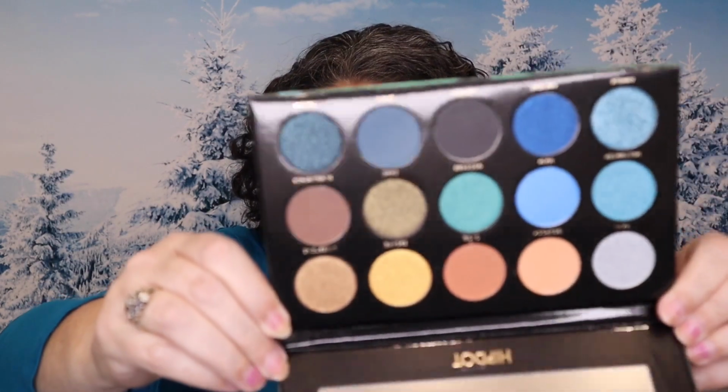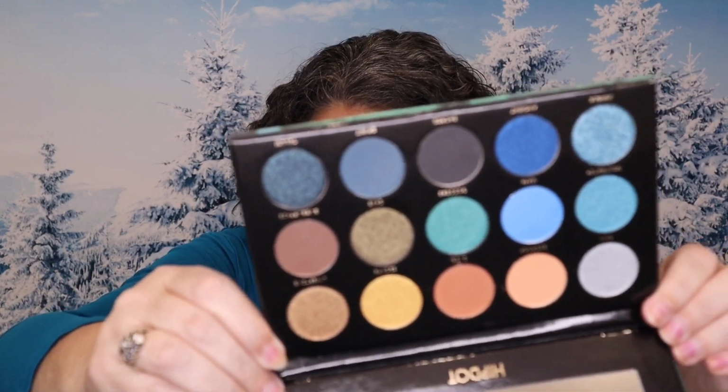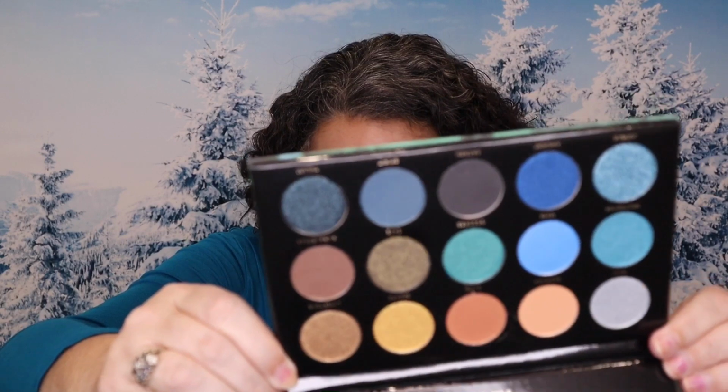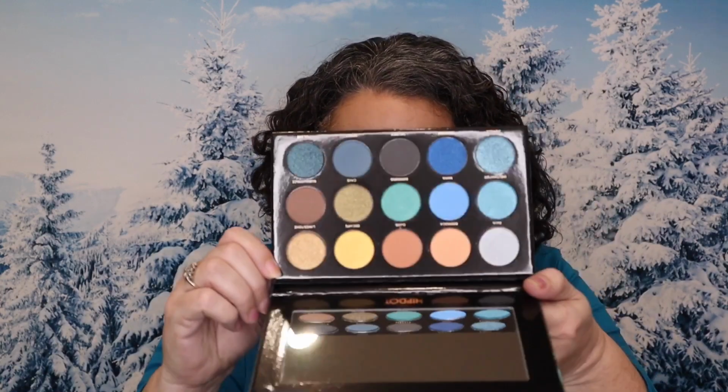It does retail for $30 off the Hipdot site. And it says, unleash your inner goddess through the alluring blues and glimmering golds of Cenote, our homage to the sacred underground pools of Mexico. In this hyperpigmentation palette, you'll find a mix of mattes and shimmers pulled directly from the magical deep. In my 3 different looks, I did a copper brown one, a green turquoise one, and a blue one. I'm going to put yours away so I don't mix up the two and accidentally swatch it. So let's do some swatches, and then we'll do the looks.